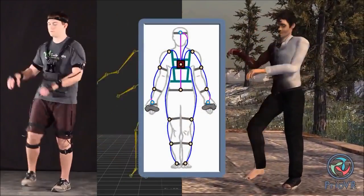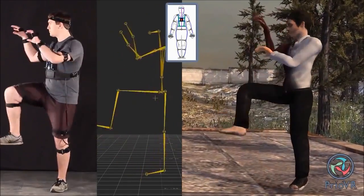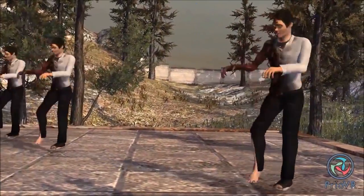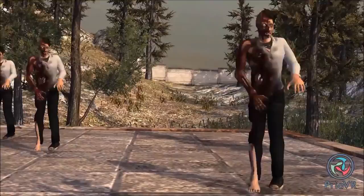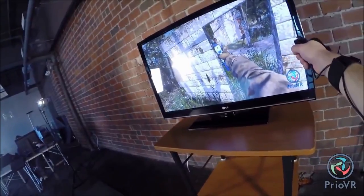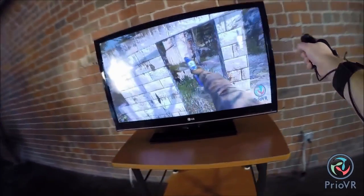PrioVR Pro is a full 17-sensor suit for the gamer who demands the most realistic experience. The Pro suit allows pointing of feet, shrugging the shoulders, and precise hip and torso positioning. It can even be used for professional motion capture. All suits include 2 hand controllers with action buttons, triggers, and joysticks.